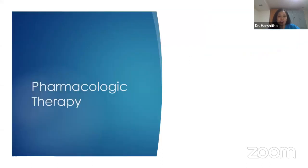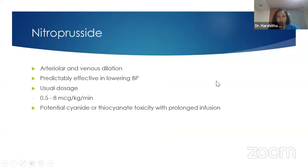Nitroprusside. This is an arteriolar and venous dilator. It is very effective in lowering the blood pressure. It is given as a dose which can be titrated. The usual starting dose is about 0.5 mcg per kg per minute up to 8. Remember that you want to be cautious in patients who have renal dysfunction, as it can cause potential cyanide toxicity when you're giving a prolonged infusion. But it is a very potent drug, very rapidly acting, and can be titrated.